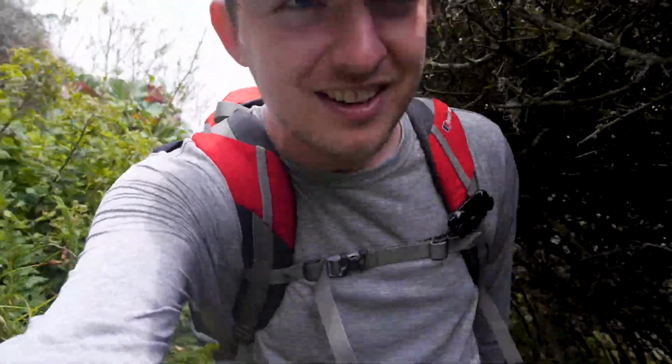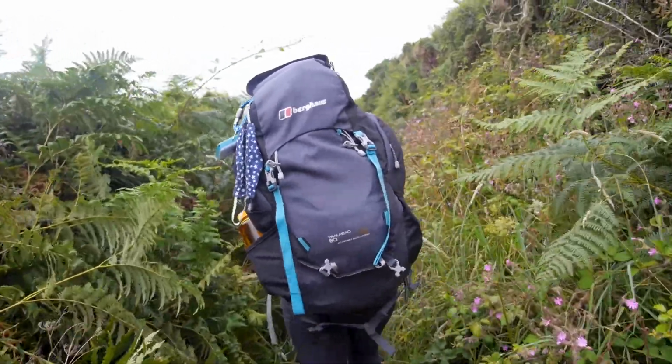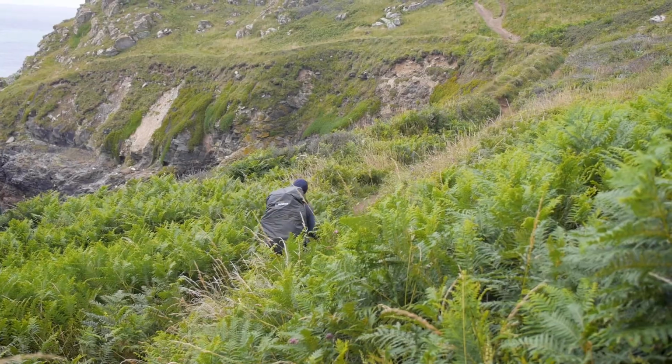We just walked about 2 or 3 miles through some really narrow paths full of ferns and stinging nettles. It was pretty tough going. This bit here looks like an actual jungle.